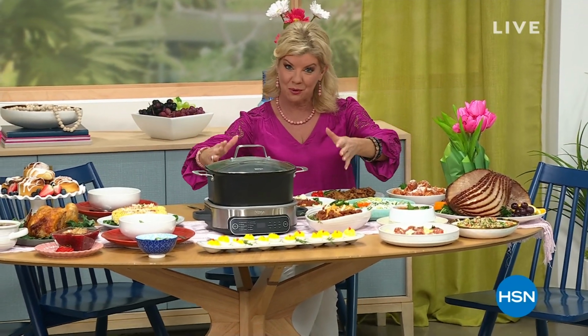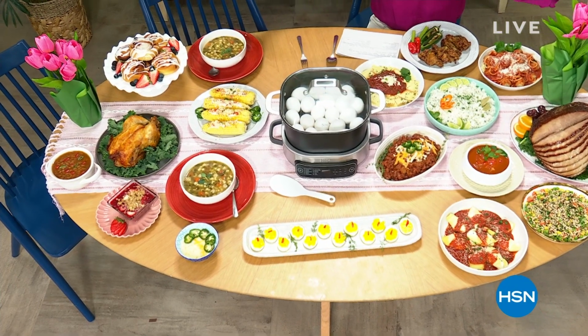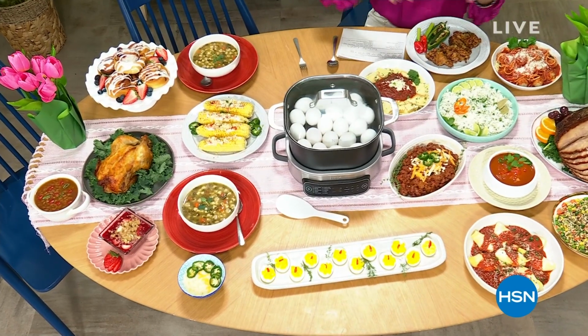I want to give you a little idea why we call this 6.5 quart Possible Cooker the do-it-everything. It takes the place of so many different items in your kitchen. Look, you can roast a ham, you can steam hard-boiled eggs, you can simmer, you can saute, you can do so much. That's why we call it the Everything Possible. It's our best value of the day by Ninja.